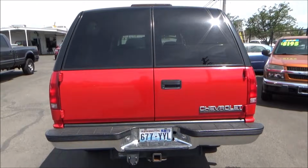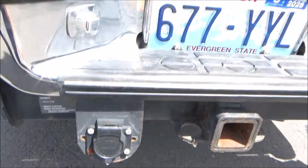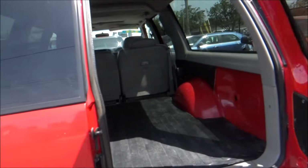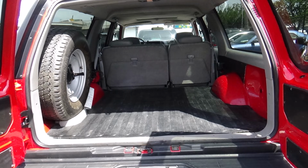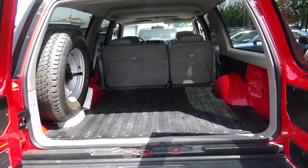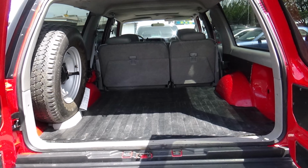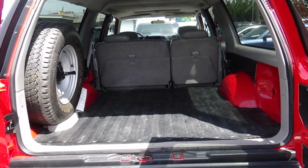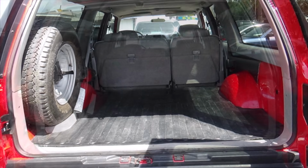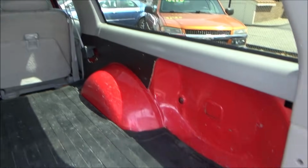Single exhaust. Barn doors. The Suburban can fit up to 47.5 cubic feet of cargo behind the third row seats, 96.6 cubic feet with the third row removed as seen here, and 149.5 cubic feet with the third row taken out and the second row folded down. Spare tire right in here.